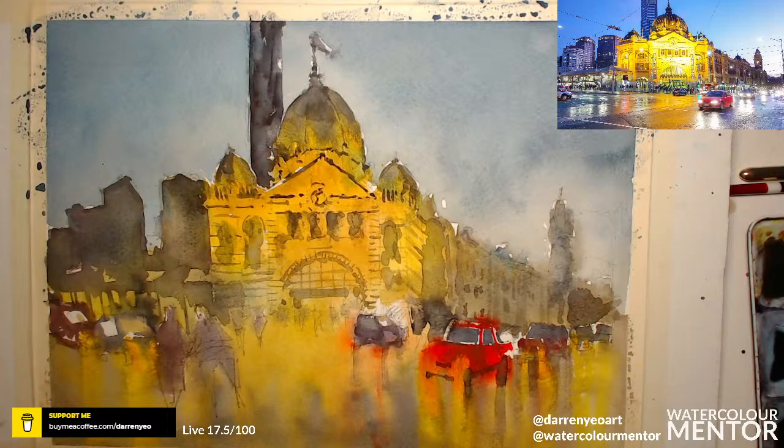Try using them off the palette. Especially the yellows, the yellows make a big difference as well. If you just pick them straight off and apply, you're able to get a lot more vibrancy in there.